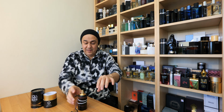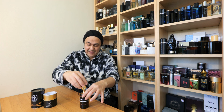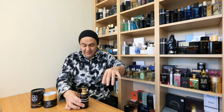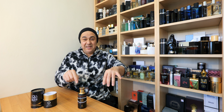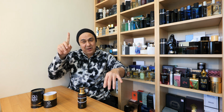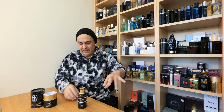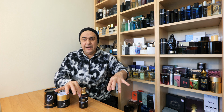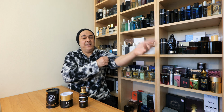Wow. It gives a huge amount of juice. Ooh, my hand is drenched. So it's a big sprayer. You can actually control this. For the price, the sprayer is amazing because you can control it. You can go as much as you like or as little as you like. It's one of those pressurized atomizers. Anyway, so goodness me, my hand is drenched.